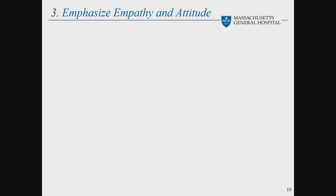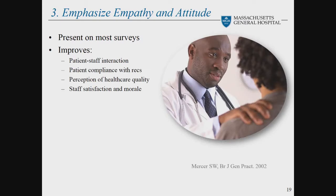This is probably the trickiest of the topics in patient experience in terms of how to move the needle in a way that's sustainable. But what's really interesting about it is that in addition to being present on most surveys, there's literature to suggest that increasing the amount of empathy and compassion that is perceived in your staff increases the compliance with recommendations of the staff, the perception of the healthcare quality, and also makes your staff morale improve. And again, getting to how we're trying to work on reducing burnout. This is worth investing some resources in.